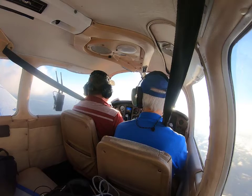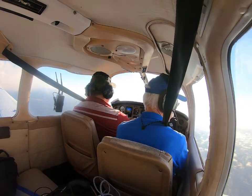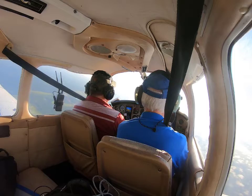55 Sierra, 5 miles from Buffalo, turn left heading 030, maintain 2,000 until established on the localizer, cleared ILS 36 approach. 030, 2,000, cleared ILS for runway 36, 55 Sierra.